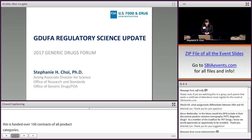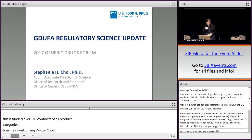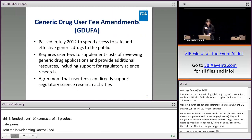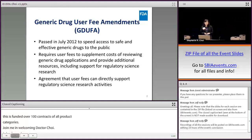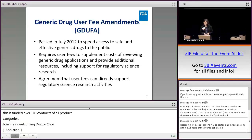Good morning. I will be giving an update today on the regulatory science program that we have for generic drugs that we've established under GDUFA. So as many of you may already be aware, the generic drug user fee amendments, known as GDUFA, were passed in July of 2012 to speed access to safe and effective generic drugs to the public.